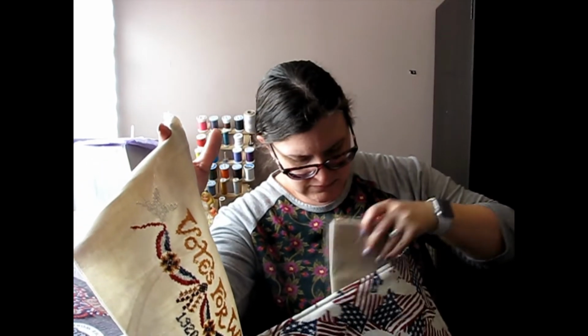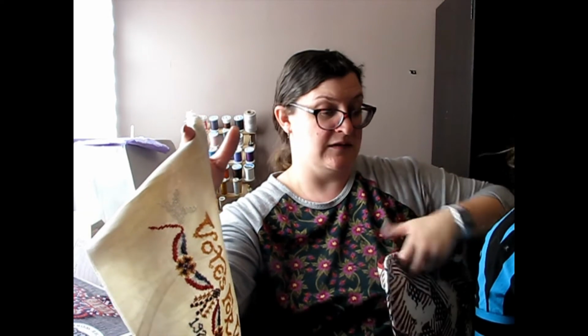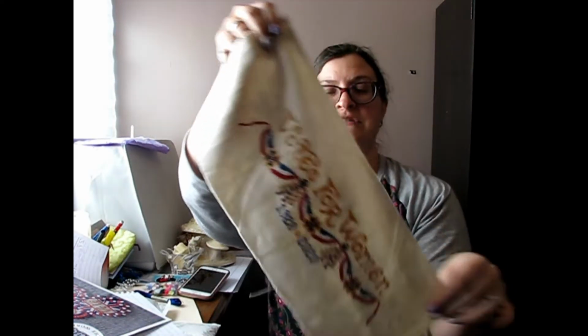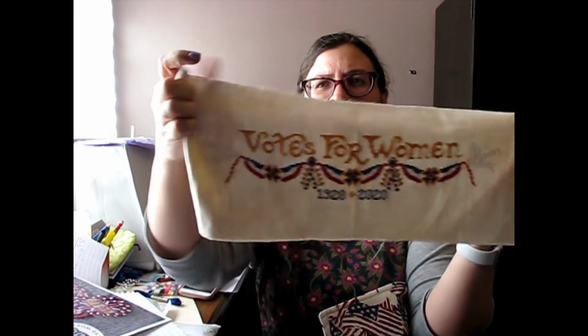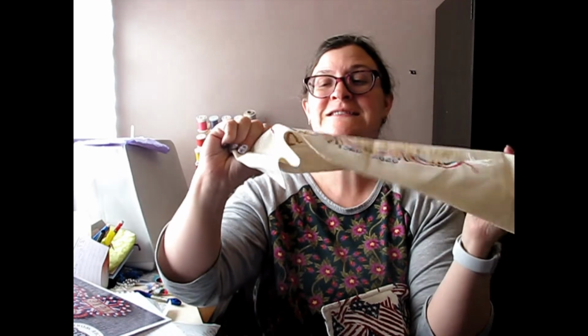This is done on 32 count Jobelan. I will show that in a second. 32 count Jobelan from Color and Cotton's Patriotic box. And then the gold is Amber Waves, and that was in the box. The red was in the box.